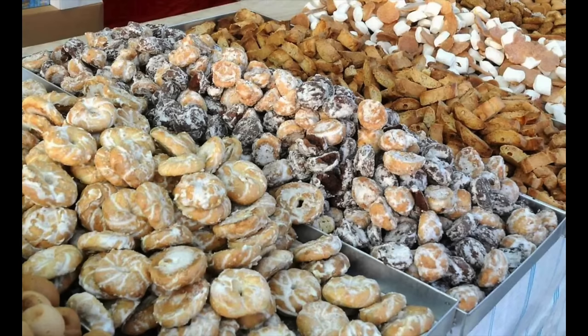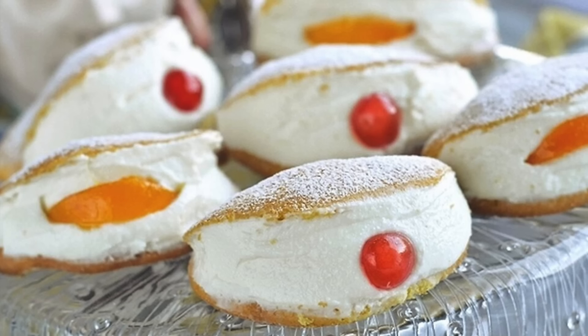Now it's also important to talk about convents, and the nuns that went to many of them came from aristocracy and they had to know how to bake, and inside those convents they came up with some very creative sweets as well.